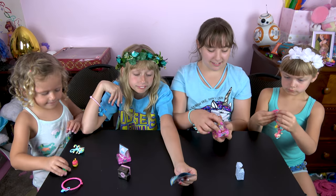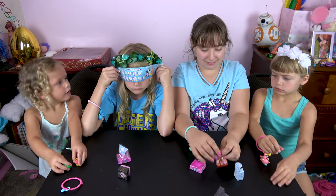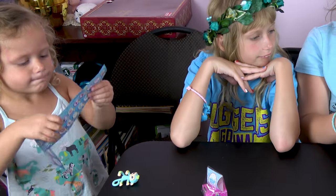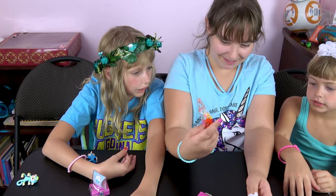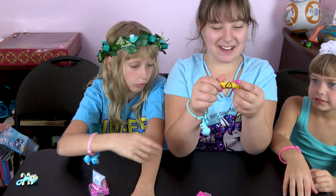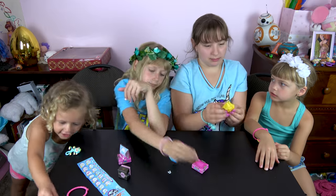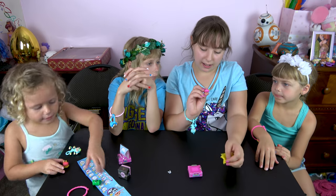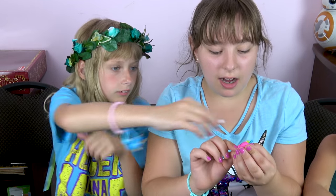Okay, Emily's turn. Let's get it up. Go. Look, you get it from the candy store, Emily. Wow, you got plastic from the candy store. Oh, nice plastic. Okay, I want this cake. Candy mix. I want to eat the cake. You got an eggplant. What did you get? No, you got a lollipop.